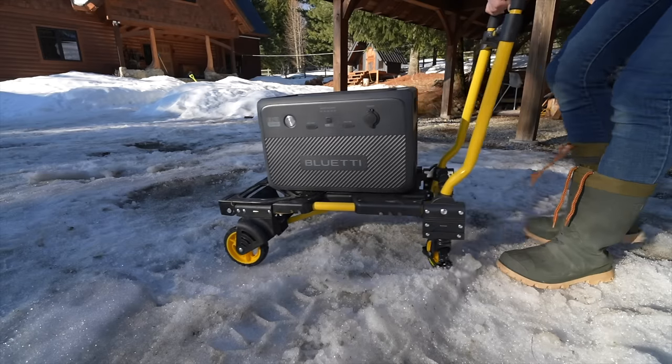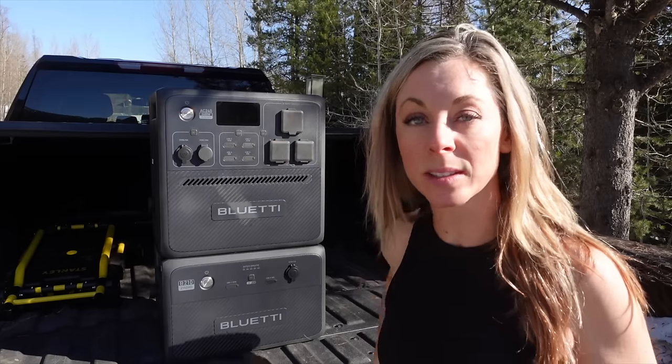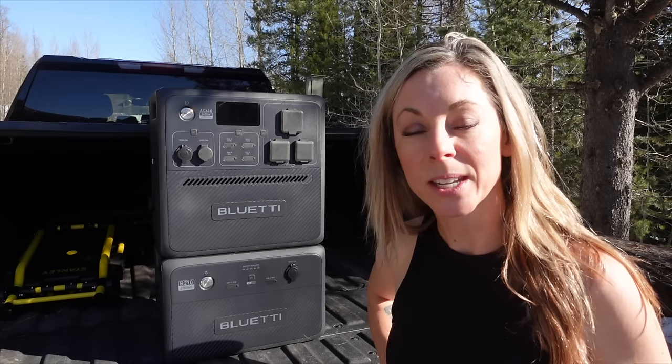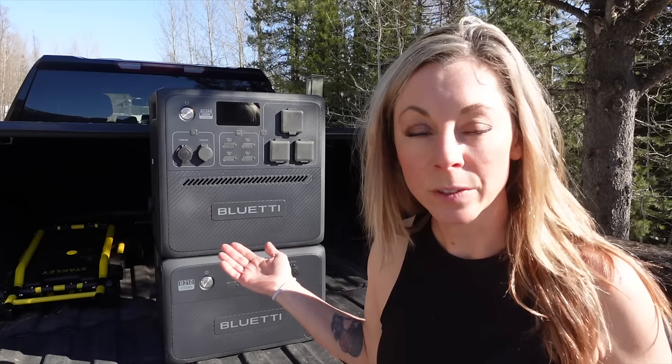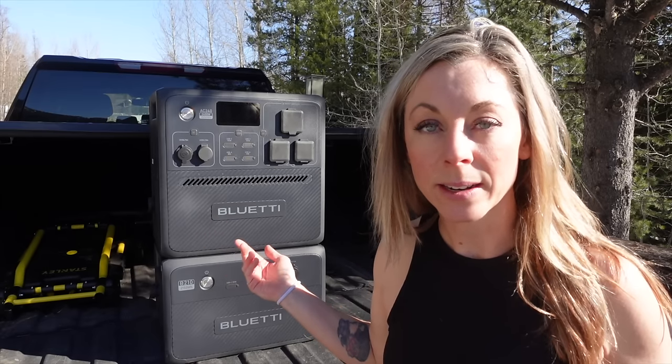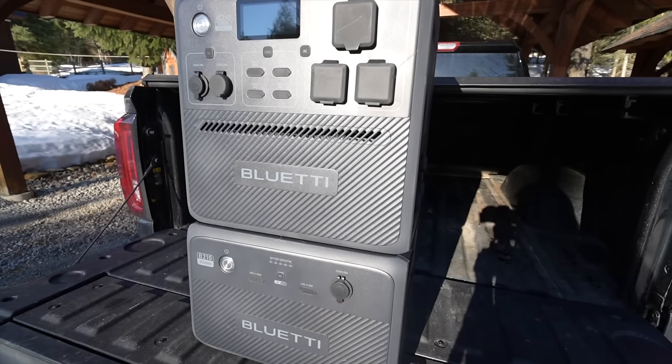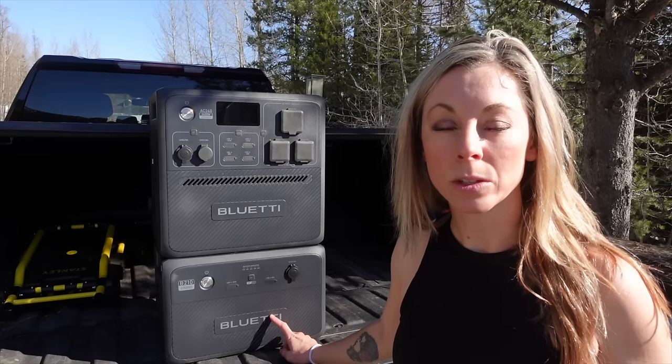I've just got this loaded up into my truck before I head up to Bruce's. So one of the concerns for us power station users about power stations is exposing them to the elements. This is the world's first IP65 rated outdoor portable power station. It's the BLUETTI AC240, with the expandable B210 battery.